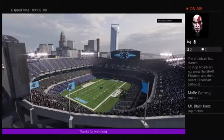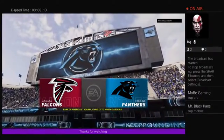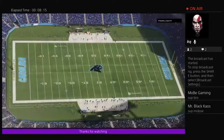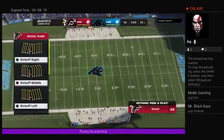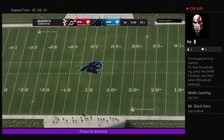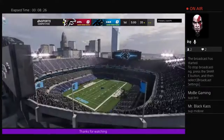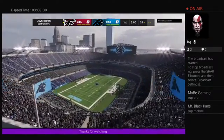The NFL on EA Sports brings us to North Carolina and Bank of America Stadium here in Charlotte. Just a few moments ago, this building was shaking as the Carolina Panthers emerge from the tunnel here in Charlotte. They are ready to go as the Panthers are set to match up with Matt Ryan and the Atlanta Falcons.